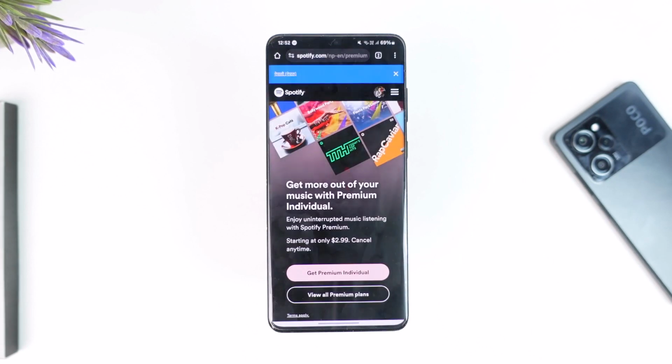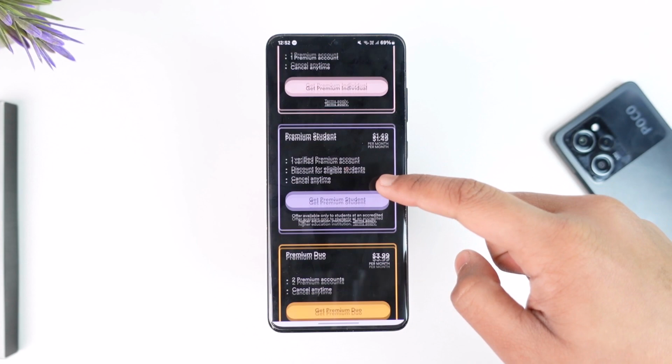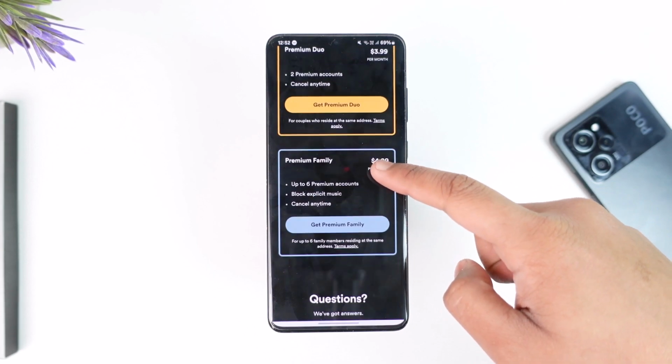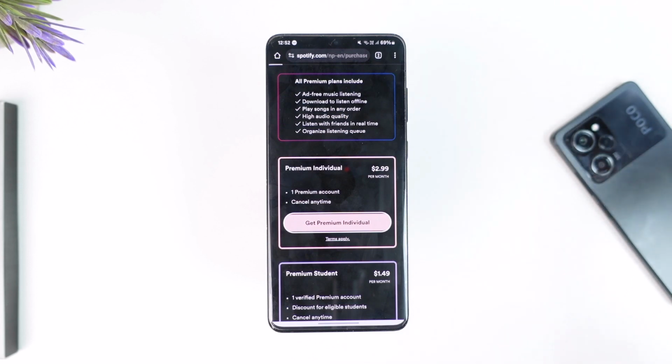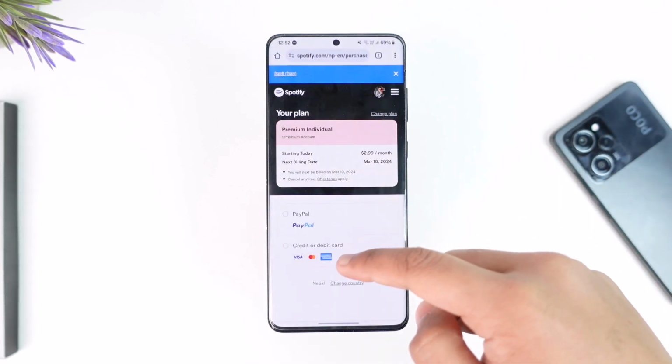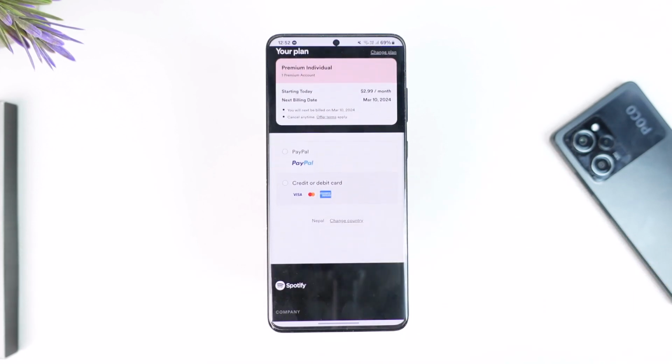Once you go to this premium tab over here, you'll find all these sorts of information where you can simply look for a certain plan that you want, because now you have so many plans available. You can select a plan that you'd like over here, and after you do that, it will take you to the payment information page where you can simply enter your PayPal or your credit or debit card.